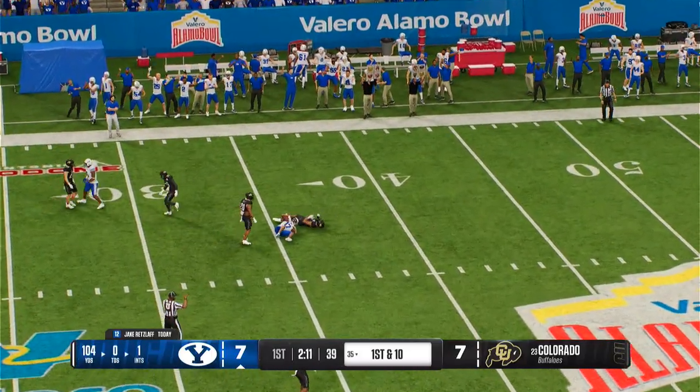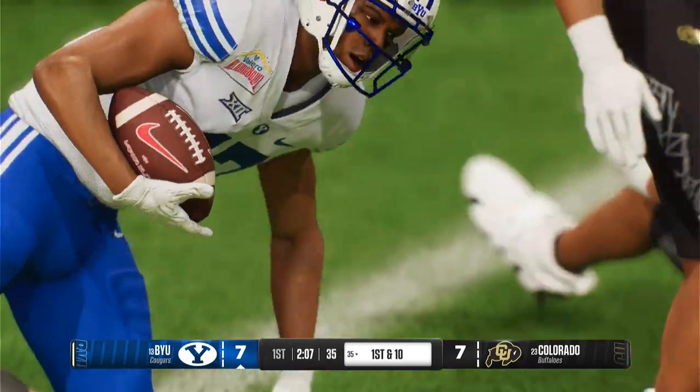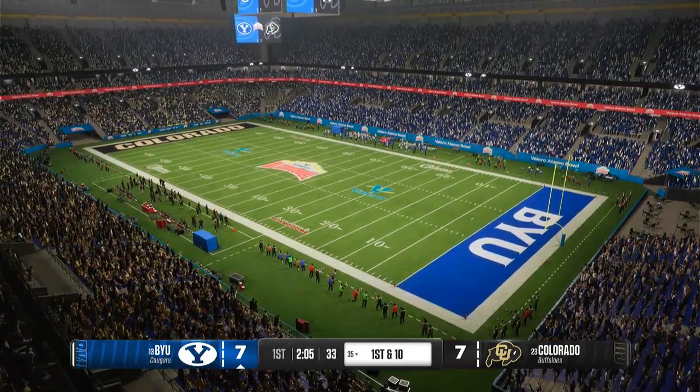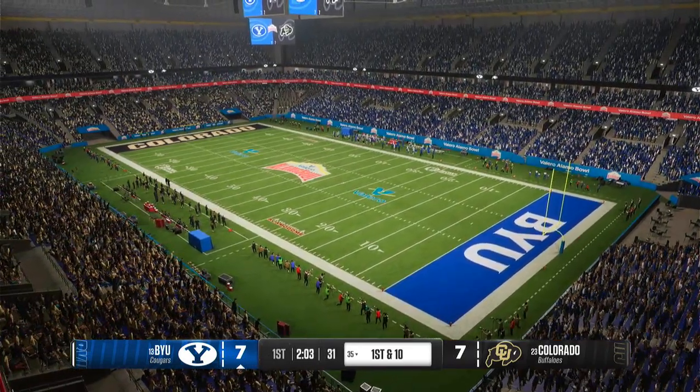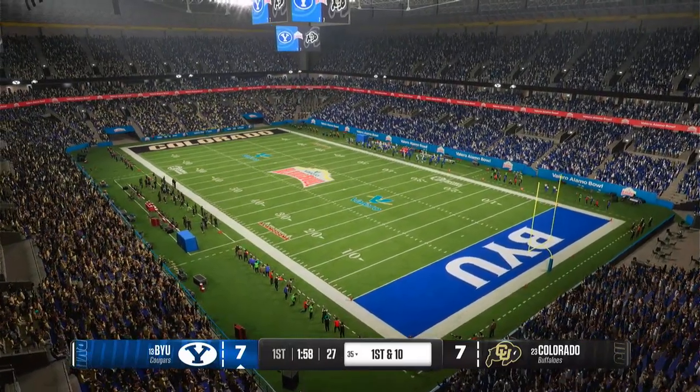On target to the left. Just what they were looking for to get this drive rolling. They're out to the 35. And as a quarterback, you know when you're throwing a corner route, the football is going to travel a long distance, so you've got to have great timing.